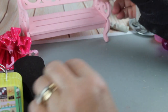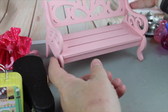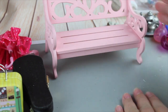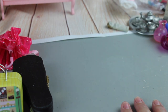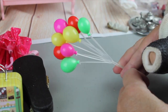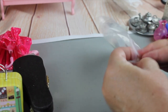And I found this bench, which now that I have it, I think it's probably more midi size than neo size. But it's good quality. It's wood. You just pop the ends on, pop the seat on in the back, and it was easy to put together. You didn't have to glue it or anything. Just stuck together. And then they gave me this balloon group thing as a free present. That was kind of cute. Those people from Ally always send you something free, usually. And a lot of the Etsy shops do too.